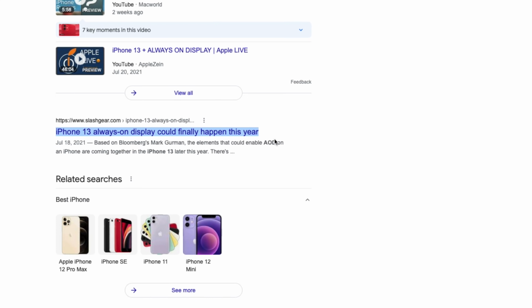To me, this still makes sense though. Even though we didn't get it with the iPhone 13, it would make sense if we saw it with the iPhone 14. Competitors have been doing this. It seems like a matter of time before Apple adopts an always-on display. At least I really, really hope so.